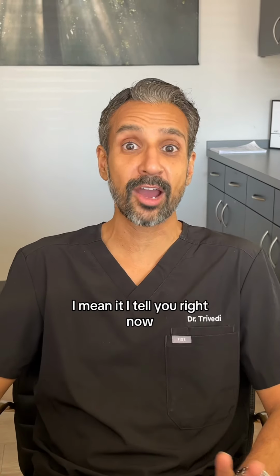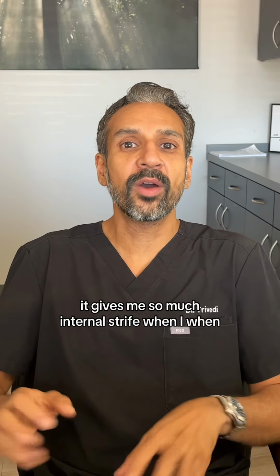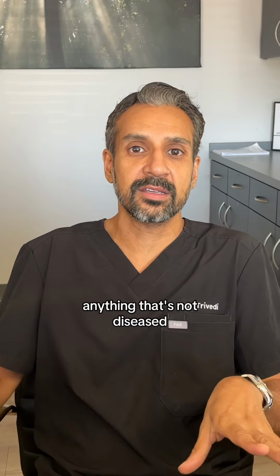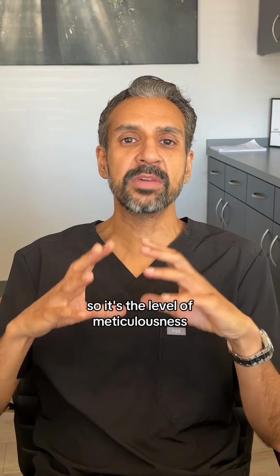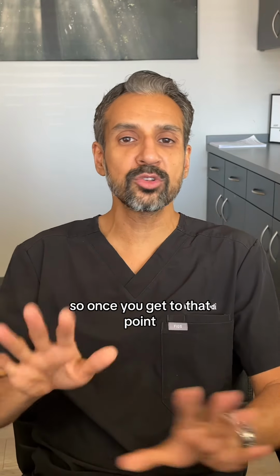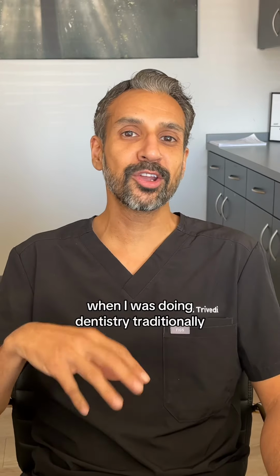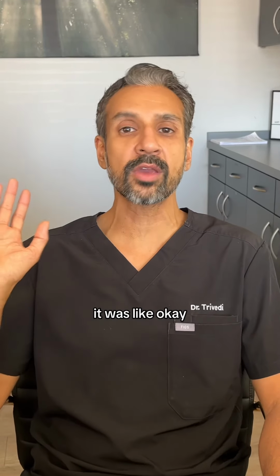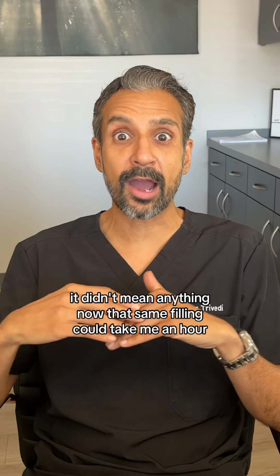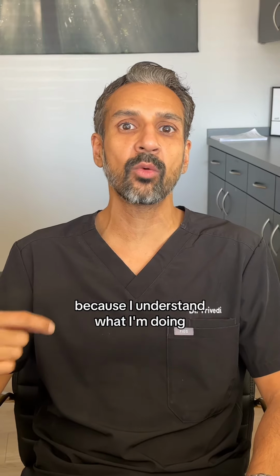I tell you right now, it gives me so much internal strife when we're removing anything that's not diseased. So it's the level of meticulousness. You have to be super meticulous about the process. Once you get to that point, and then the process of putting the filling in, when I was doing dentistry traditionally, it was like, okay, I can do a filling in 5 minutes. And it didn't mean anything. Now that same filling could take me an hour because I understand what I'm doing.